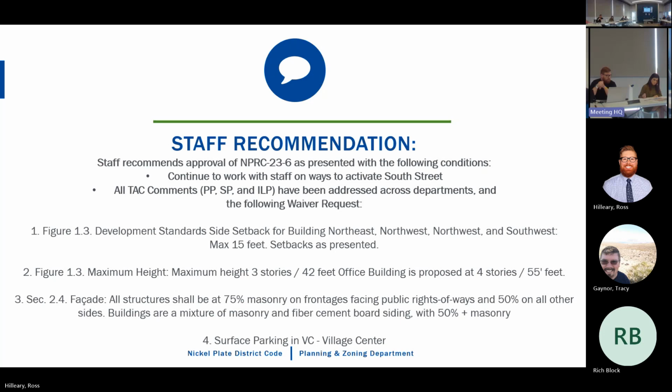And then we see this a lot. We do require 75% masonry on frontages facing the public right of way, 50% along all their sides. They've done a really good job of making sure this is a good mixture of materials. And as mentioned, all buildings will have at least 50%. So staff is supportive of that as well. And surface parking is not allowed by right in VC, but we do allow a waiver to be requested. And as you can see on the site plan, I think they've done a good job of integrating surface parking. Happy to answer any questions, and the commissioner is here as well.